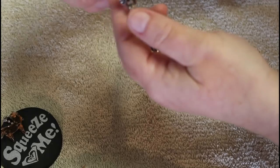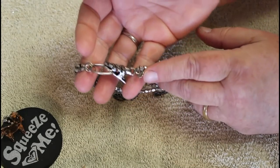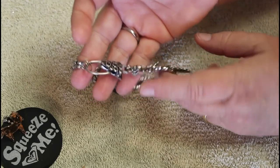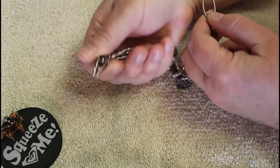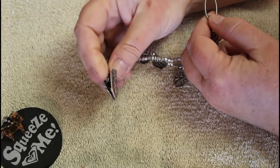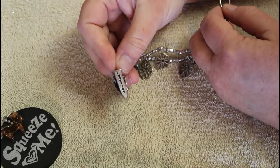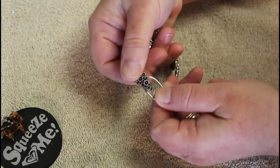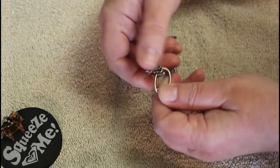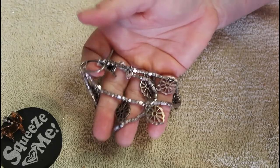This bracelet has the coolest little lucky tag here, but it's a clip. This bracelet has a clip and it says lucky you on the bottom. So that's how the clasp works. I hadn't seen that. I thought that was pretty interesting.